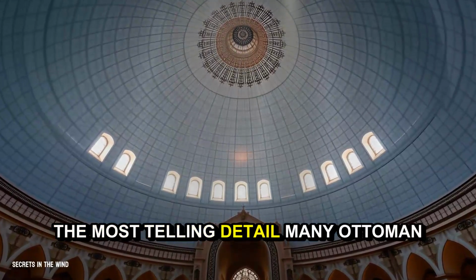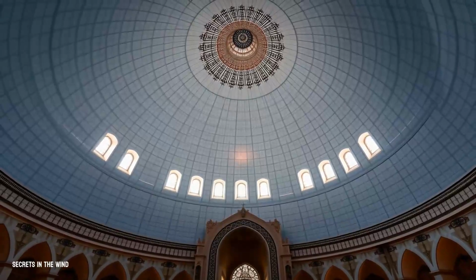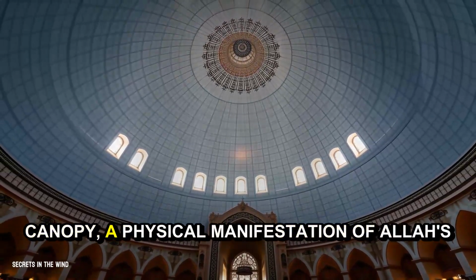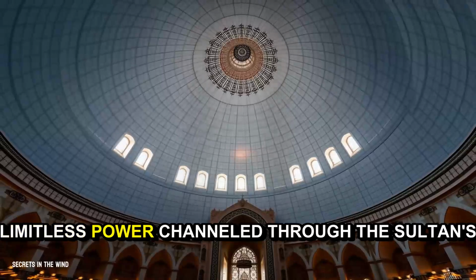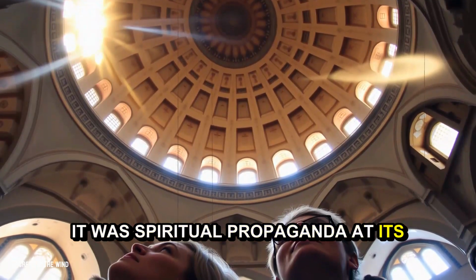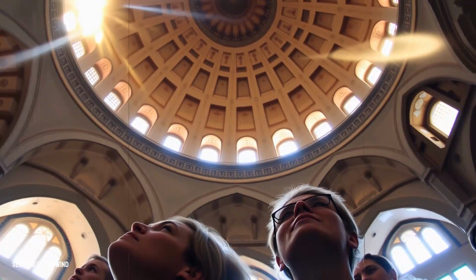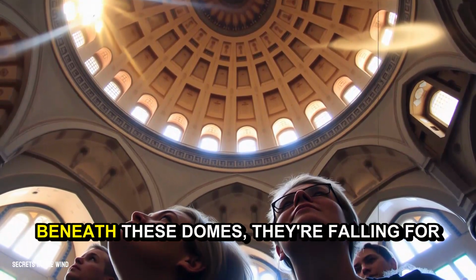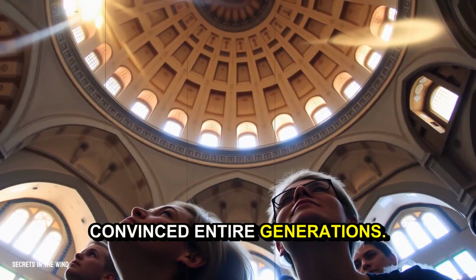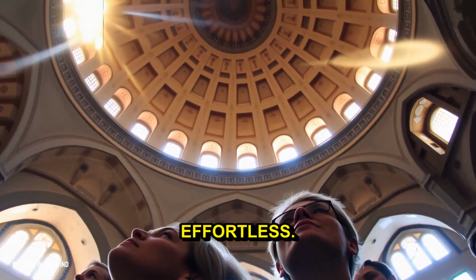The most telling detail, many Ottoman mosques place their main dome directly over the prayer niche facing Mecca. Worshippers bowing in prayer would glance up and see this vast, unsupported canopy, a physical manifestation of Allah's limitless power channeled through the Sultan's architects. It was spiritual propaganda at its most sophisticated, turning stone and mortar into a visceral experience of awe. Today, when tourists crane their necks beneath these domes, they're falling for the same carefully crafted deception that convinced entire generations. True power isn't just about strength, it's about making the impossible seem effortless.